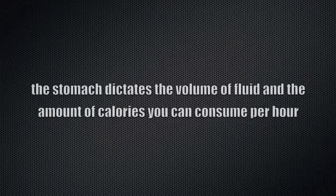Now that you've done your sweat test and you know your numbers, if you've read Sweat, Think, Go Faster, you know the next step is to learn more about your stomach. Your stomach's the limiter, and it determines how much fluid and how many calories you can consume per hour during activity. Now, in certain conditions, some of you are going to need more than others, and some of you are going to need a lot more than others.